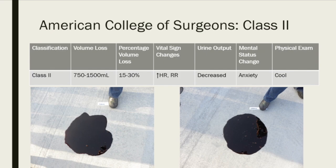People are going to be anxious. I would be anxious, especially if I saw that much of my volume outside of my body. But they're going to be anxious because, again, it's an oxygenation thing, so they're not oxygenating properly, so that makes people anxious. They may be cool as well.